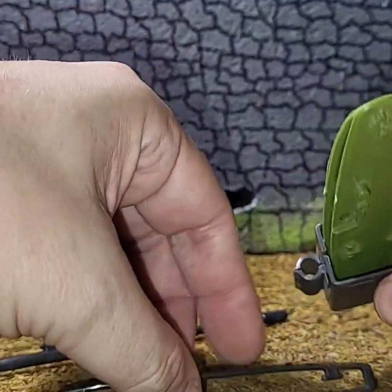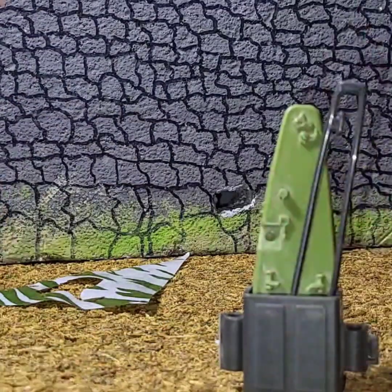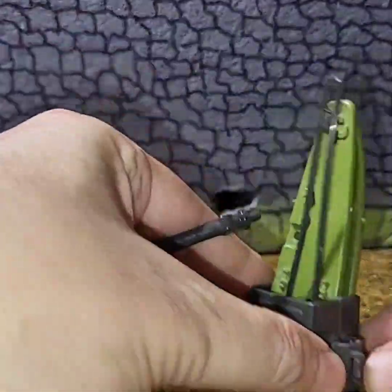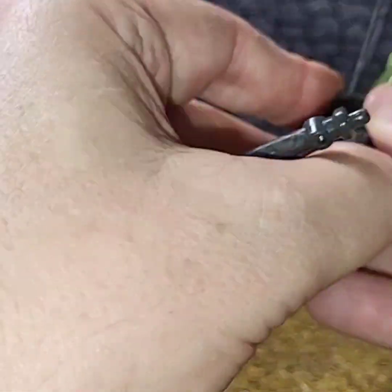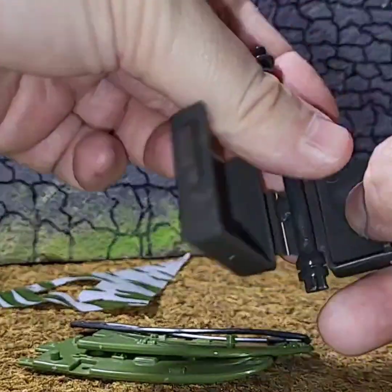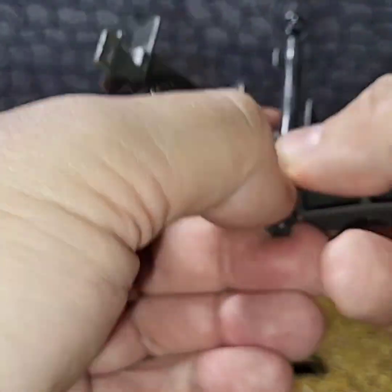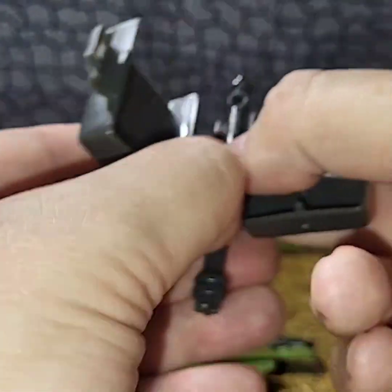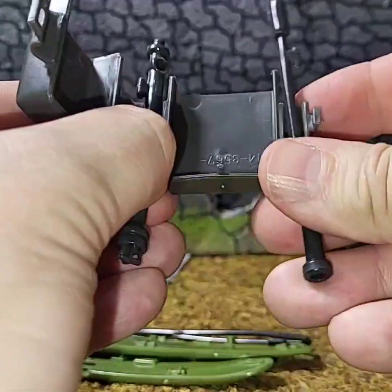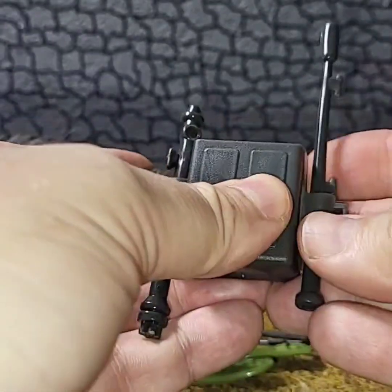There is no specific way to put these into the backpack. This is part of why. So let's pull these out. Let's put these in first. The poles, or the mast, will attach right into there.